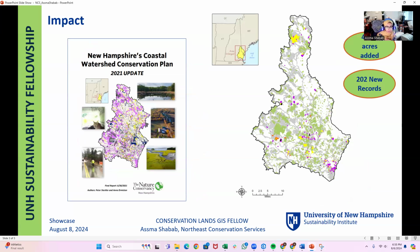So why is gathering this data important in the first place, and what is the overall impact of this project? Back in 2021, a coastal watershed conservation plan was created for the New Hampshire coastal watershed. The plan identified certain conservation focus areas that build resilience in our natural systems, for example, flood protection against severe storms and rising seawater. This map on the right is a visualization of where we currently stand in terms of conservation status within the watershed.